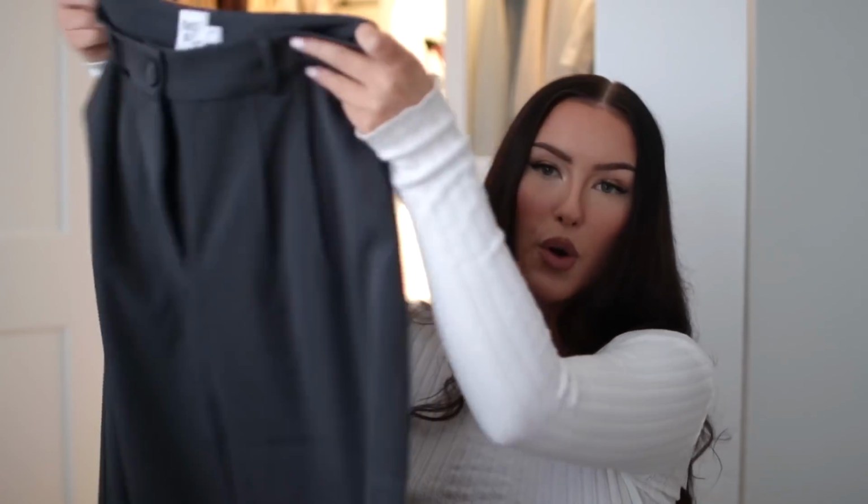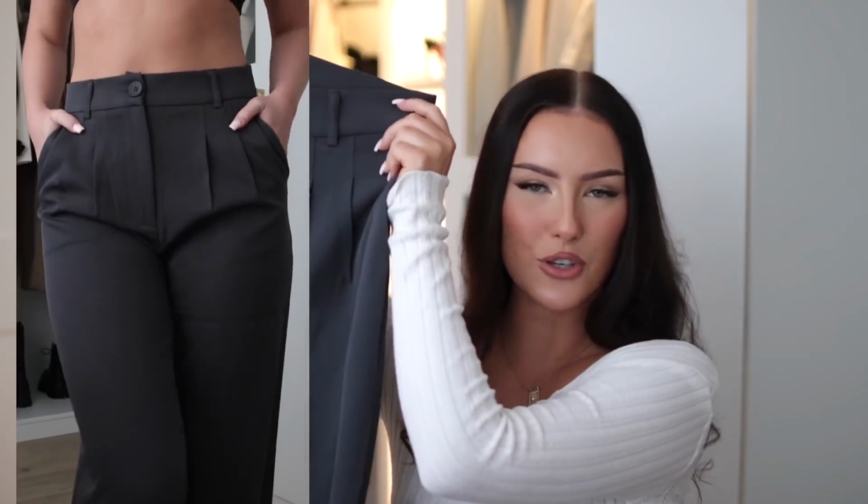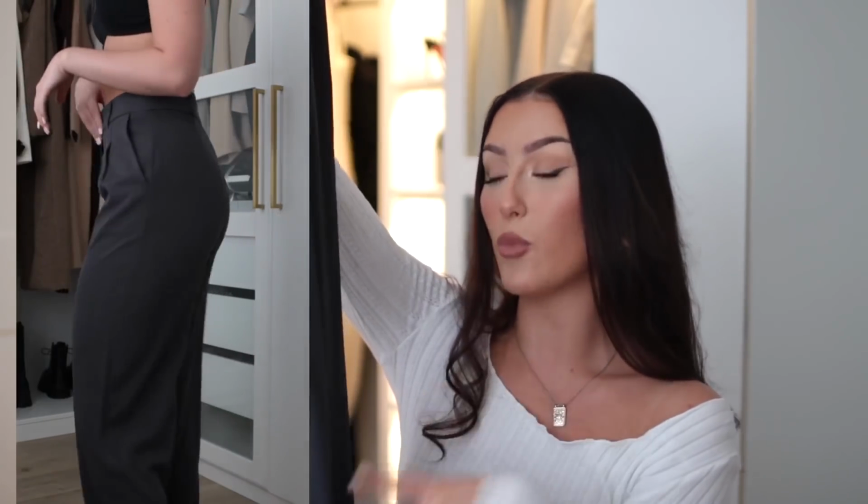I picked up two more pairs of trousers as well. They're kind of more formal trousers, but at the same time I would also still dress them down. I picked up this grey pair here. I kind of call them suit pants, I guess, but I really love the way that these were styled on the website. It's kind of how I would style them as well, with a little top and some trainers. I love having pants like this. I took a pair of suit pants to Milan last year. I'm pretty sure I took some to Dubai.